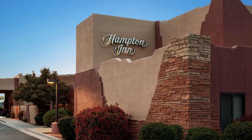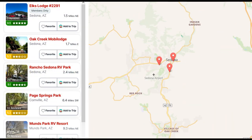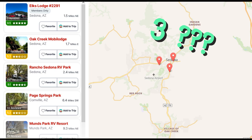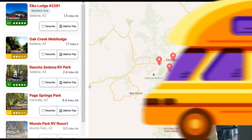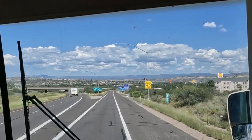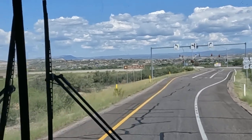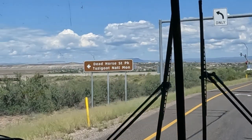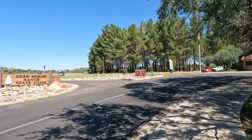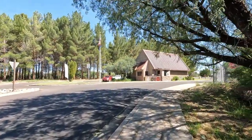There are plenty of hotels in Sedona and Village of Oak Creek, but not a lot of options for RV camping with a big rig like Rosie. However, in nearby Camp Verde and Cottonwood, there are plenty. Our preference is always public parks over privately owned RV parks if they're available, and we were fortunate to grab a spot in Dead Horse Ranch State Park that's located in Cottonwood.